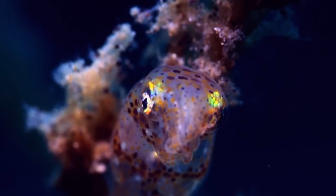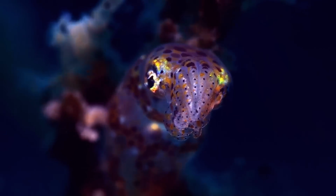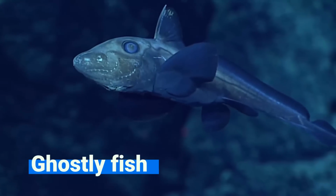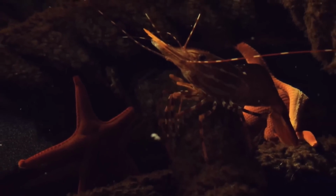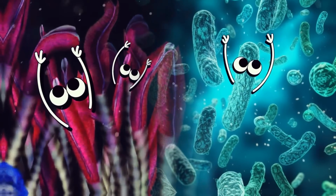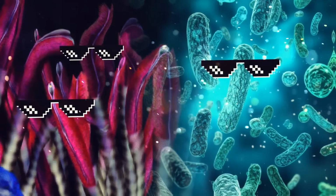Just a short distance away from the vent, the temperature can drop to a comfortable 68 degrees Fahrenheit or so, which is, as it seems, exactly what some creatures like. And there are some real weirdos living down there in the darkness, like ghostly fish, giant red-tipped tube worms, and a unique type of shrimp with eyes on their back. And some of them, like tube worms and bacteria, rely on the chemicals and minerals released by the vents to survive in harsh conditions.